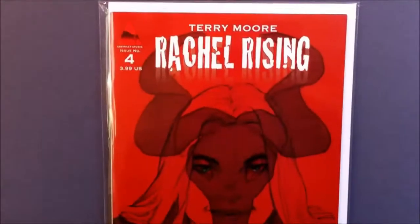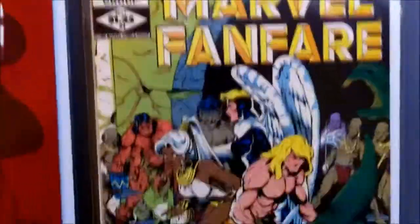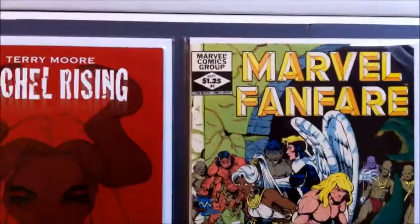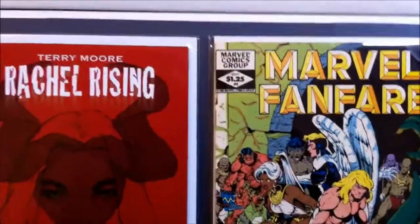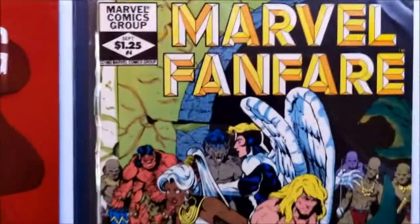This was on the shelf. Wanted to grab it, Rachel Rising 4, and pick up the rest of them. I know one can be quite expensive now. Marvel Fanfare 4 in awesome condition. Cool Paul Smith cover, wraparound. Kazar, X-Men, and there is a Michael Golden art here, and what the hell else? Oh, Deathlock's in this. But these old Fanfares are cool.